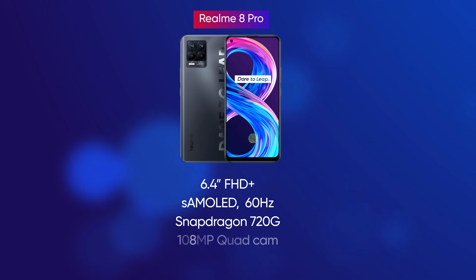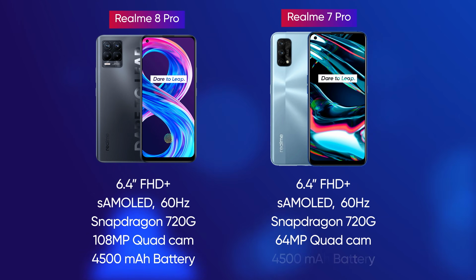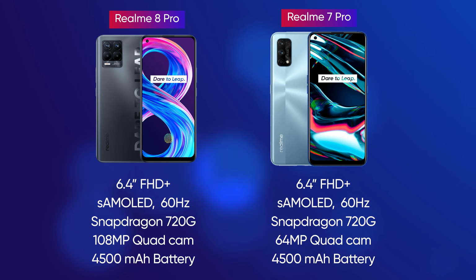One of the main reasons for this is how Realme has cared so little about bringing significant upgrades from one generation to another. Take the Realme 8 Pro for example. Besides the higher megapixel primary camera, the phone is pretty similar to last year's Realme 7 Pro.